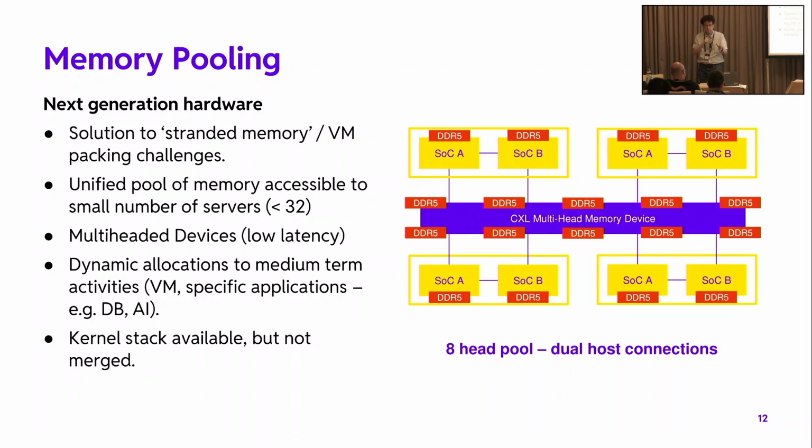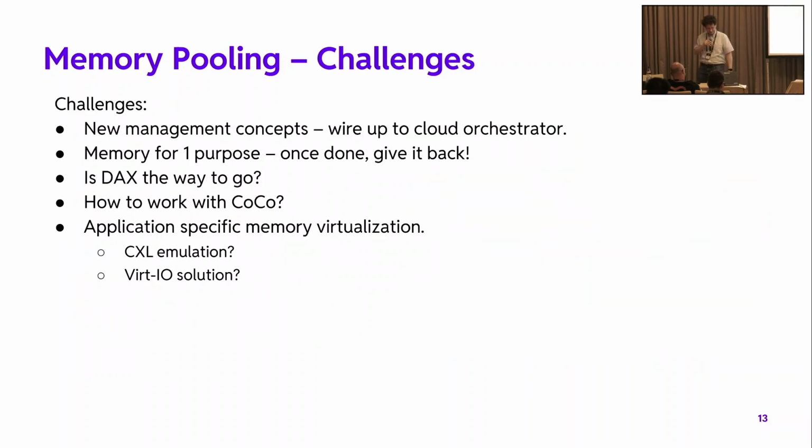That might be the VM case, but we also have what I tend to refer to as specific application memory. So this is where you've got something like an AI workload or a database, and you know exactly how much memory it needs for its data set. You give it that much memory. When that application closes, we give it back. Don't need it anymore. And this gets around a lot of the traditional problems with memory hot plug, where it's now impossible to get it back. There is a kernel stack for this. It's not yet merged. If anyone's curious as to why, I'm happy to chat about that offline. But yeah, it will come.